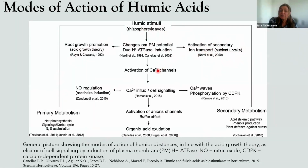It activates calcium channels and calcium influx and cell signaling that lead to nitric oxide regulation that promotes root hairs. And it also activates some anion channels that lead to the extrusion of organic acid exudation. When you have organic acid exudation in the rhizosphere, it's going to promote more microbes. So it helps as a food for microbes itself because it has carbon, but also by promoting the plants to exude those organic acids in the rhizosphere.